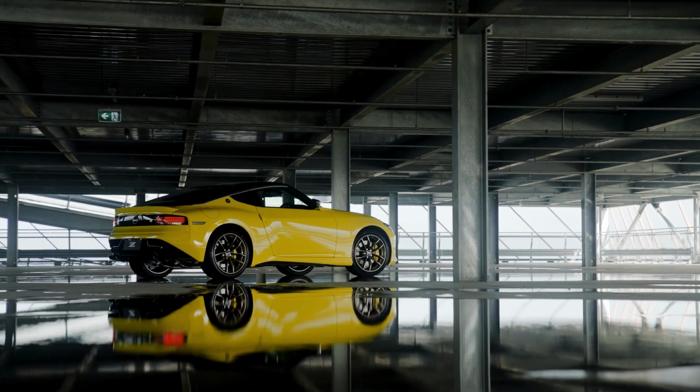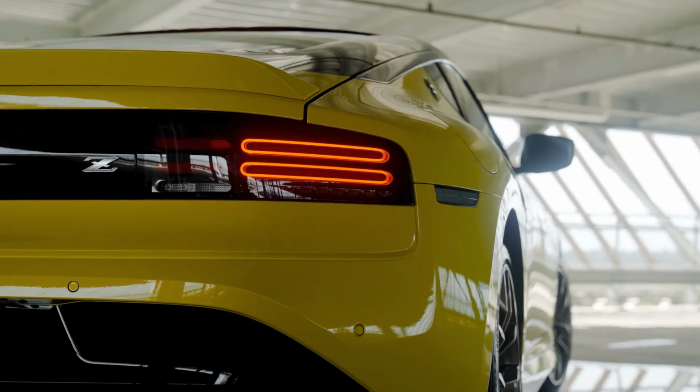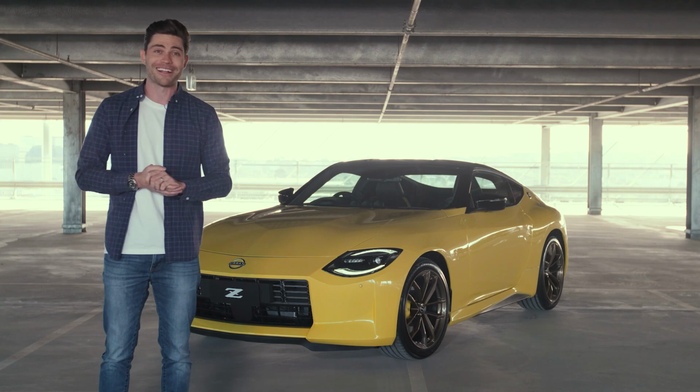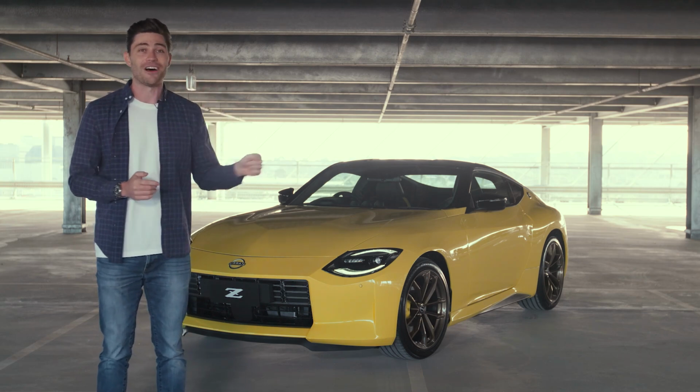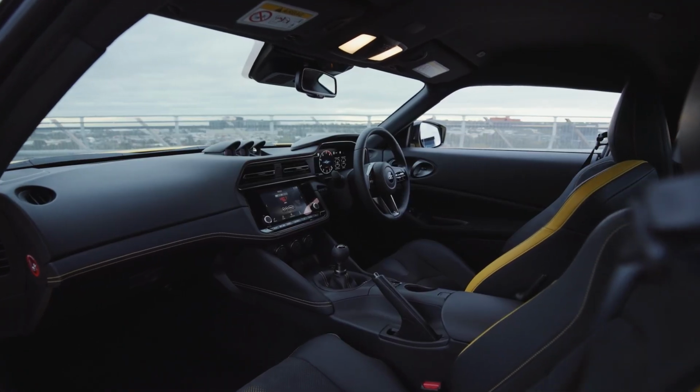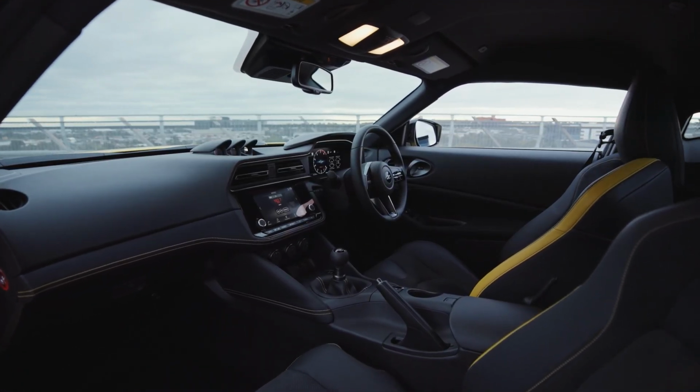We're going to take a look around the exterior and point out some of the really cool retro design touches, because Nissan's design team has done a pretty good job, I reckon. And then we're going to jump inside, because of all the places in the new Z, I think the cabin is what delivers the biggest leap compared to the previous car.